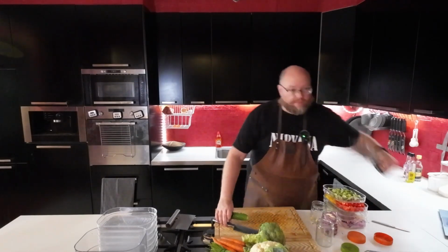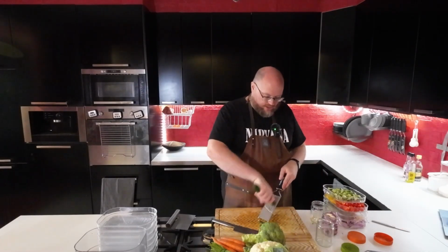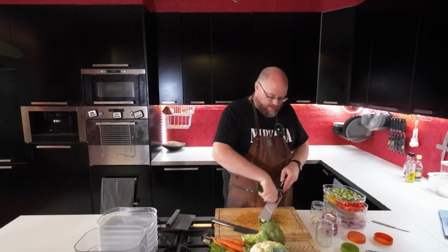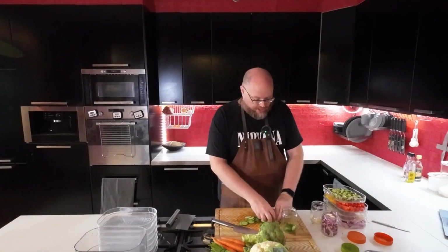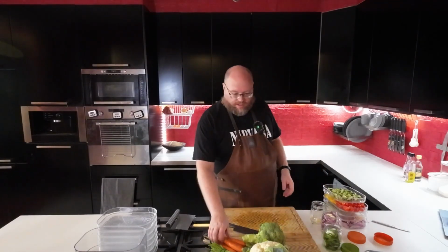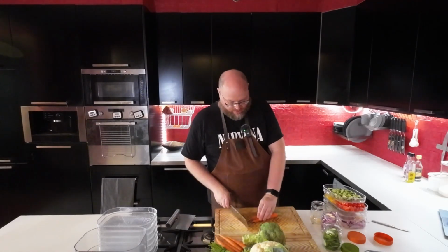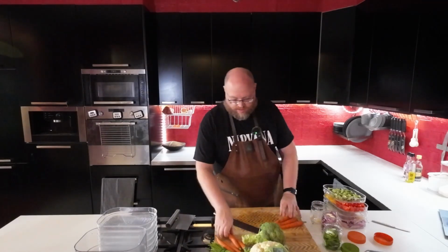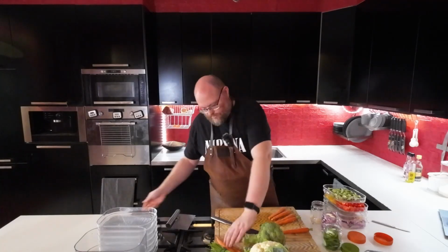But I want some nice uniform slices, so I just have my microplane slicer here. So I'll just get those in the jar. And while I work on pickle stuff, I should also do some carrots. So I'm just going to cut the tip off.